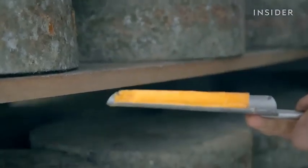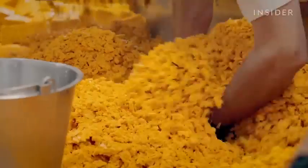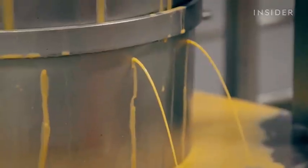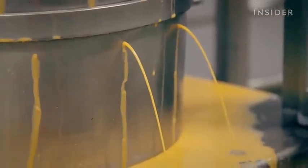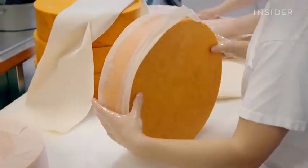Red Leicester is a raw milk, nutty, sweet cheese with a citrus finish. But no doubt what makes it stand out is its bright orangey red color. The cheese is actually deliberately turned this vibrant hue with a natural coloring called annatto. It doesn't contribute to the flavor of the cheese, so why is it added?